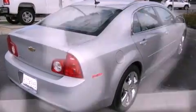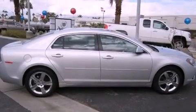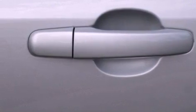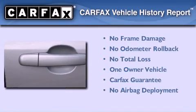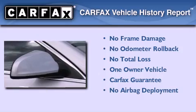With an EPA estimated rating of 33 miles per gallon on the highway, this vehicle does not compromise its fuel efficiency for size, comfort, or fun. This Chevrolet has had only one owner, and it qualifies for the Carfax buyback guarantee.